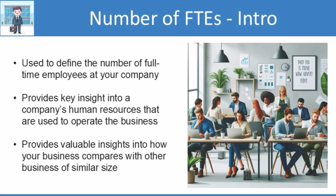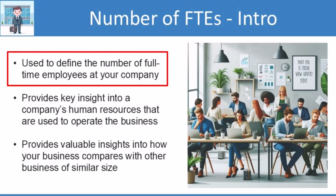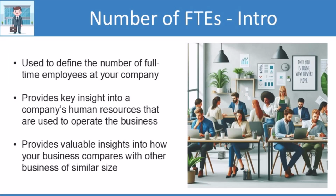FTE, or full-time equivalent, is a commonly used term with HR professionals. It allows companies to allocate people resources and measure these resources consistently across different parts of the company.